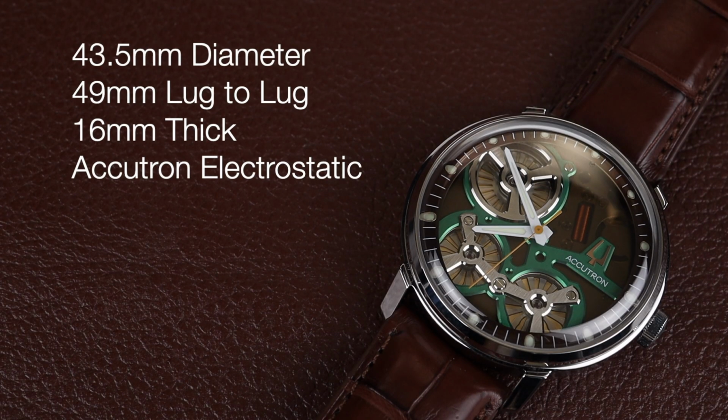Let's check it out. The sizing is the same as the previous models at 43.5 millimeters in diameter with a 49 millimeter lug to lug. They are 16 millimeters thick and powered by that proprietary Accutron electrostatic movement.